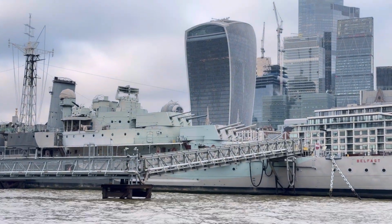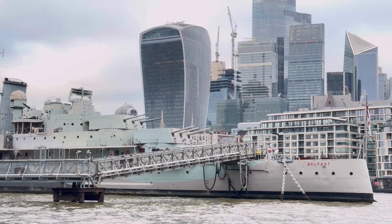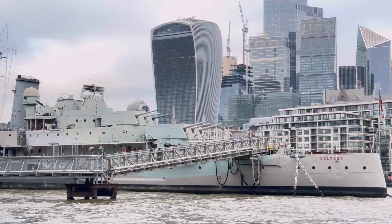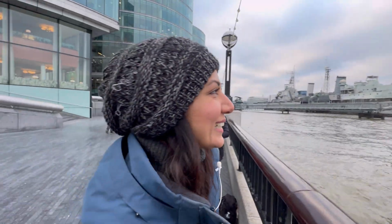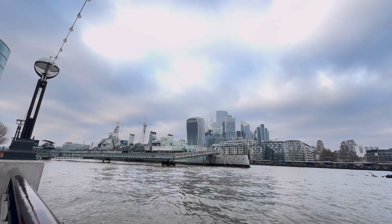I would say we should try our luck with the Sky Garden first. If we can get through, then maybe we can do the museum tour. But the museum is right here, and it's historic. I know. I also don't want to miss out on the Sky Garden. All right, let's go to Sky Garden.